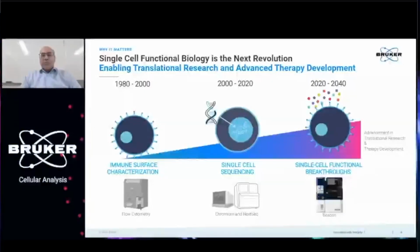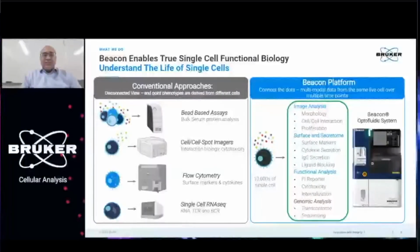But there has been a problem. No single tool can provide data on many functions of a cell. Call it a collective life for each cell, if you will. The Beacon platform provides a breakthrough and solves this problem. The Beacon enables us to collect data from multiple functional assays on the same cell, and as a result, helps us understand the life of single cells.